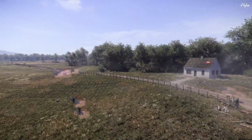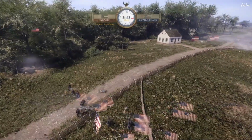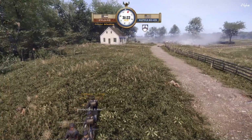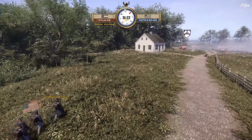Florida moving off to the left. They're going to try a flank here. They know that they own the field, so they might as well get over here and do something to give them an advantage. You can see the Confederates are engaged.